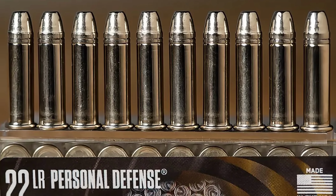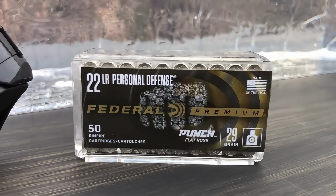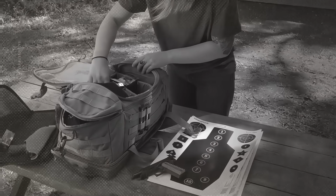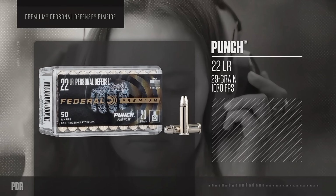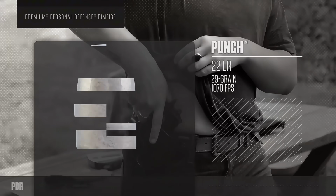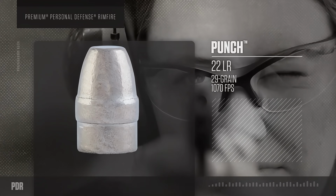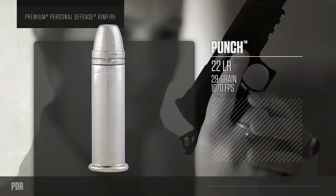I ran some tests on Federal Punch 22 LR, a round built for self-defense, not just popping squirrels. This isn't your grandpa's plinking ammo. It's a 29-grain, nickel-plated flat-nose bullet designed to punch deep, especially from snub-nose guns. No fancy expansion here, just raw penetration, and it delivers.